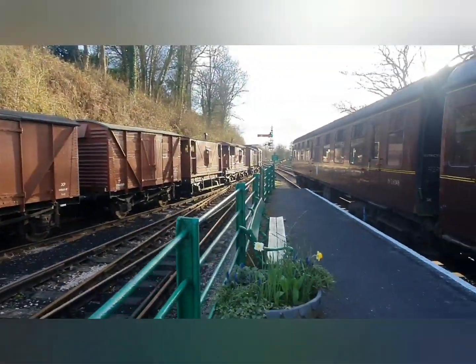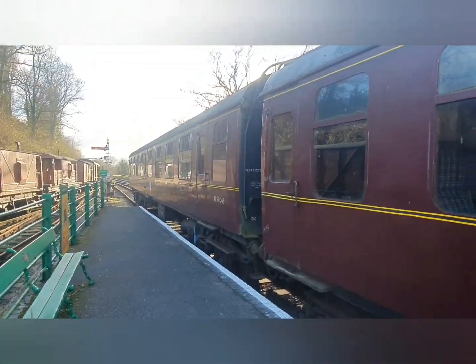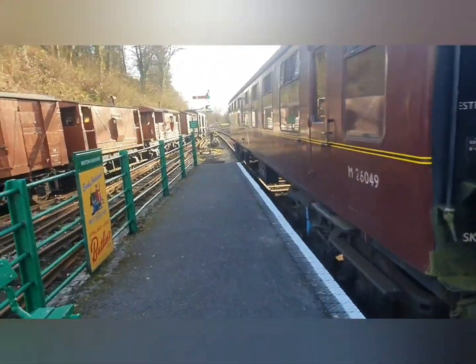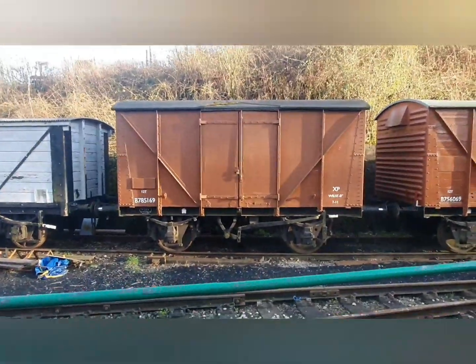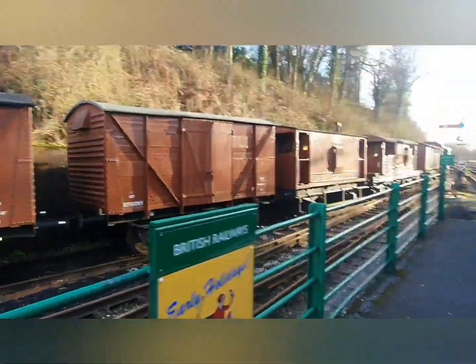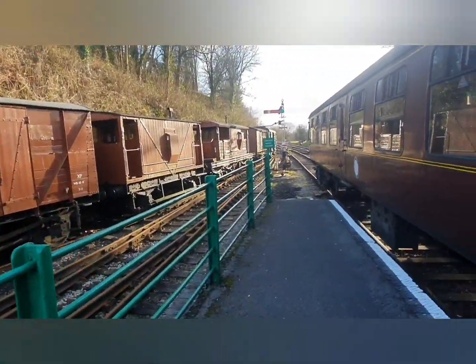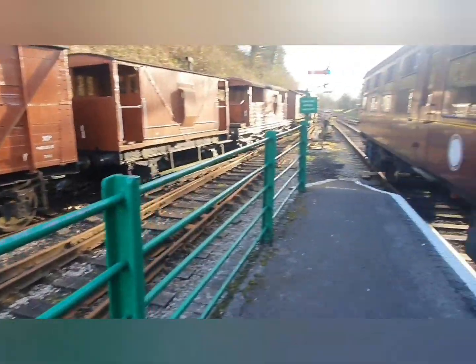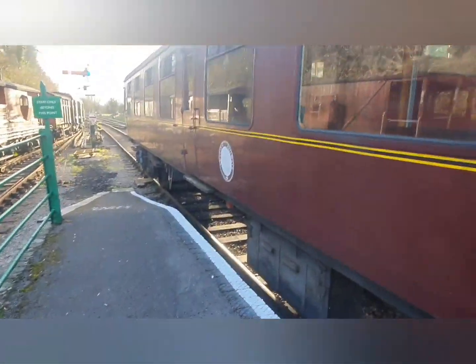Hey, we finally did our walk. Look at that, inside the Mark 1 coach. Like I said, I'm not allowed to go beyond this point. But there's a few wagons here, look. A couple of brake vans. God, it's busy. But yeah, look at that, eh?